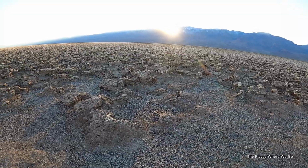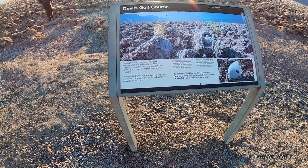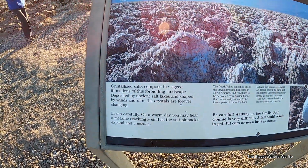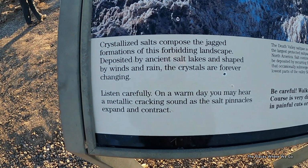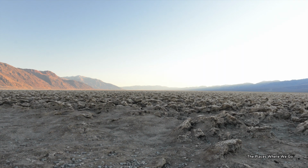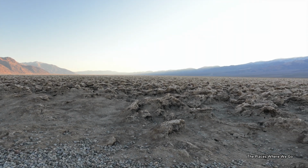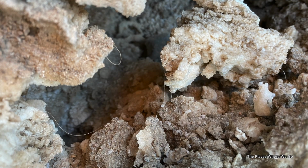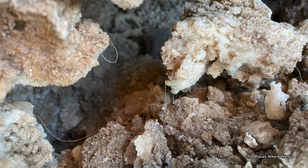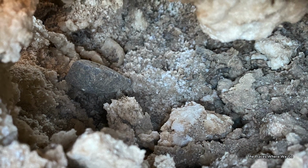The name of this area, I think, has confused some people who love golf. They actually think there's a golf course here, and they come out with their clubs until they realize that, no, this is not. I think you would be walking back pretty bloodied and battered if you tried to golf out in this area. The salt formations are very delicate. So that's another reason not to tromp on them and walk upon them. You can barely touch them, and they can crumble.